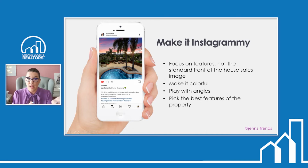And they're like, I have no idea what the inside of that house looks like, but I'm telling you, I want to go look at it because I want that backyard, right? That gets people incentivized without any other component. It's an emotional reaction. Look to make it colorful. Colorful helps. Bold colors. Again, here you got the blues, the pinks, the purples, everything. It draws people's attention. Play with those angles. Like I said, getting down low, changing the perspective, and pick the best features of the property to showcase.